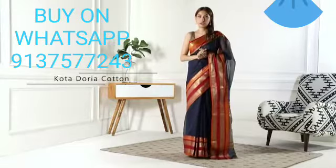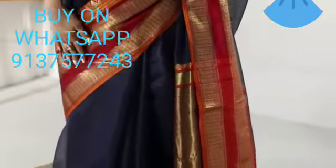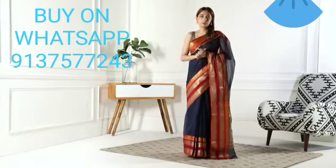This enchanting piece is a must-have for any occasion. It comes in a Kota Doria cotton fabric which is rich yet comfortable and lightweight on the body. It comes in a beautiful shade of blue with a zari border.